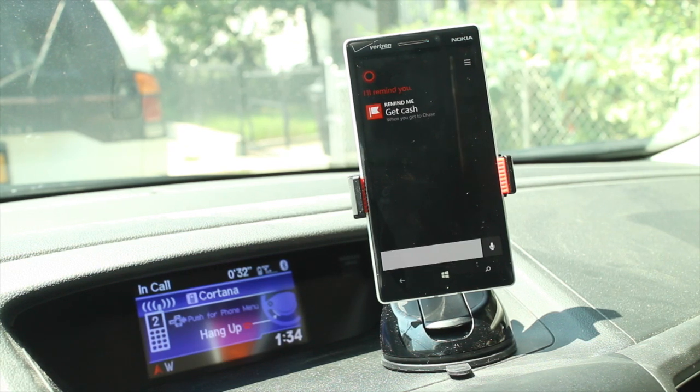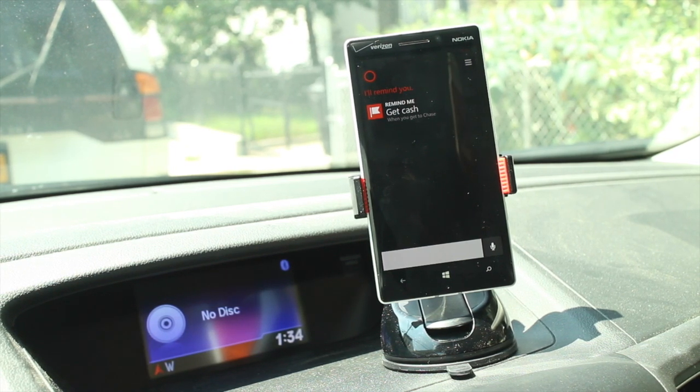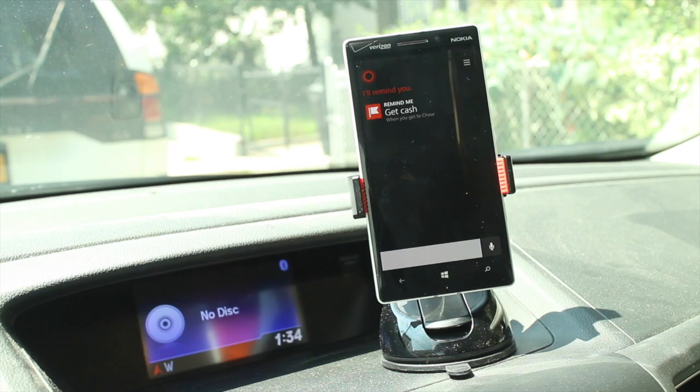All right, so that's a cool new feature on Windows Phone 8.1 Update 1. Setup might be different on your car. This was tested here on a Honda CR-V. So definitely check this out, try it out on your car, and let us know if you're successful.